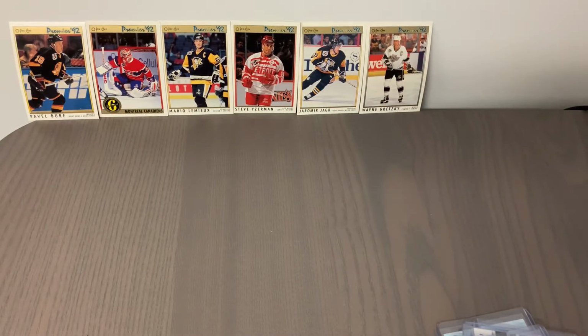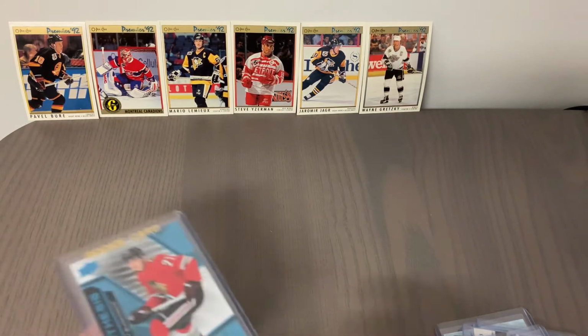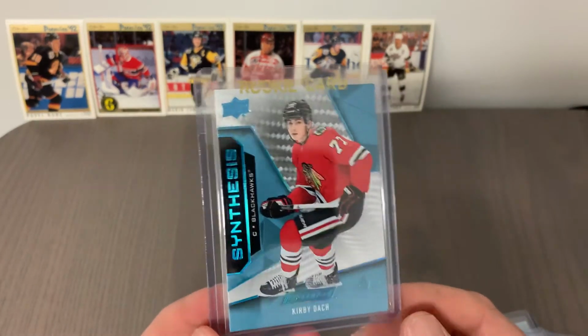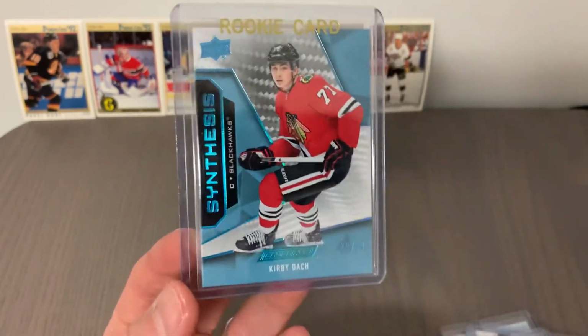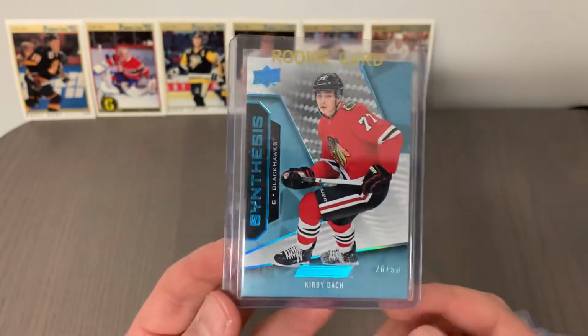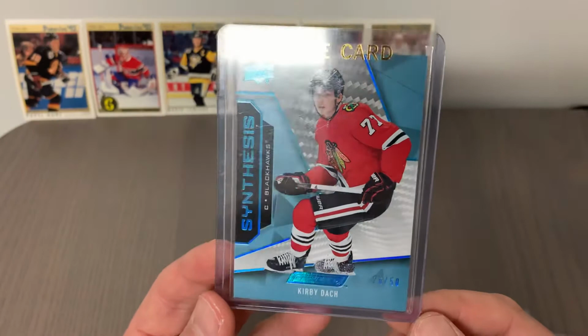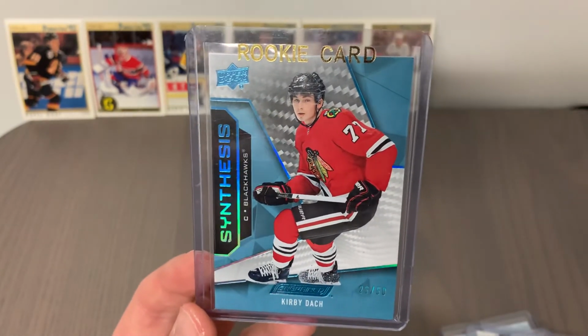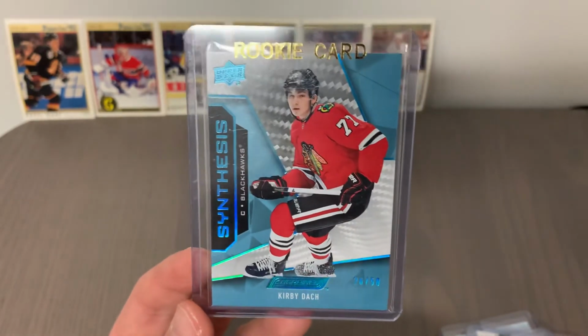And finally, I'm going to close out with a couple of cards, more from a speculative standpoint, in the ultra-modern category. I purchased a number of Kirby Dach rookie cards prior to the year and prior to his injury during the World Junior Championship. So any opportunity I thought there might be for appreciation this year is on hold, just until he gets back to health and starts playing again.